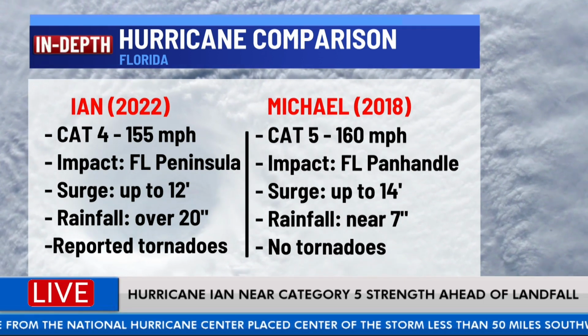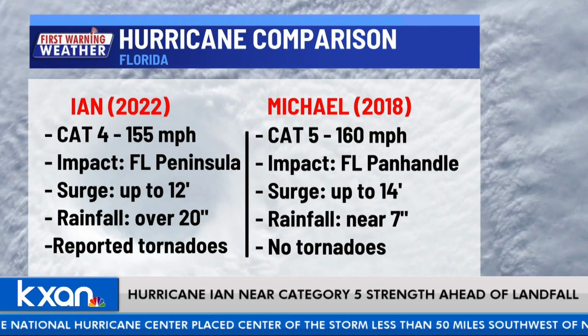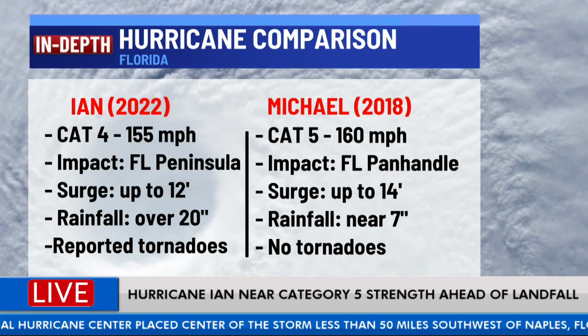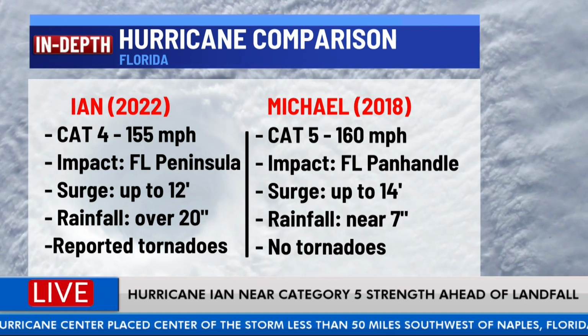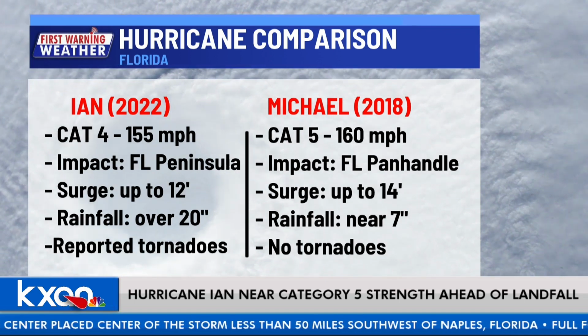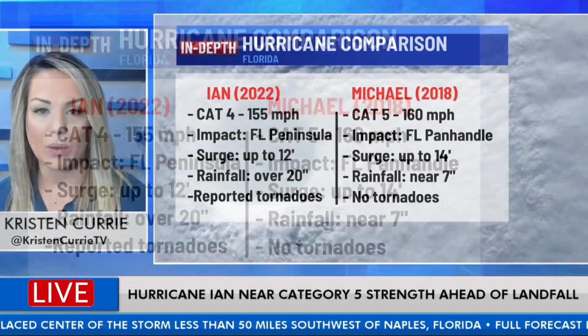Now, Ian's going to affect the entire peninsula. Michael hit the panhandle, so two different regions of the state. The surge, though: Ian initially was thinking 12 feet at max. The latest update from the National Hurricane Center, just within the last hour, now puts that at 18 feet, which is more than what we saw with Hurricane Michael.